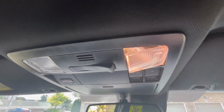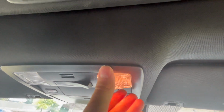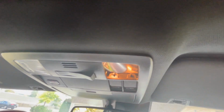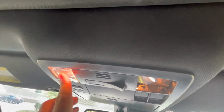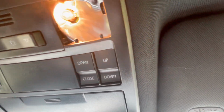All right, this one is super straightforward as well. You're going to just come into the left-hand side, pry that left-hand side out, and then on this one, it'll be the right-hand side. So whichever side doesn't give way when you click in, it's gonna be this side and then this side. And here is my halogen bulb.